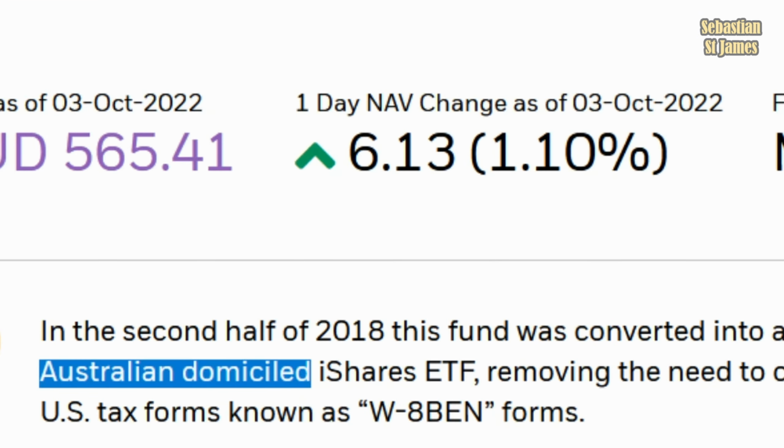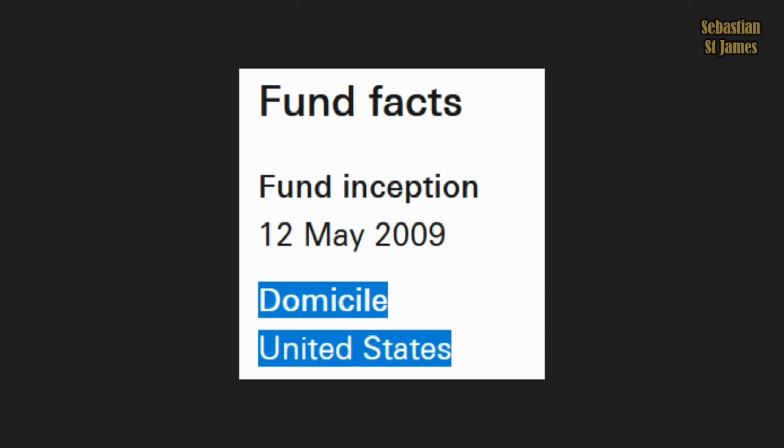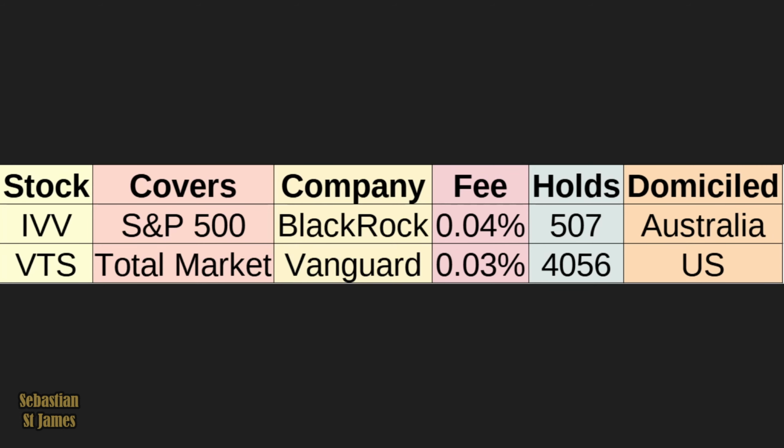IVV is actually domiciled in Australia. Aha, interesting. But, fun fact, VTS is actually domiciled in the United States. And if you see, VTS is actually quoted in US dollars, that's the NAV. VTS is the total market index fund that's available in Australia. It's the place to go, but its NAV is quoted in US dollars, yes. It's foreign in every way. So we have to add to the list Australian domiciled for IVV versus VTS, which is US domiciled.